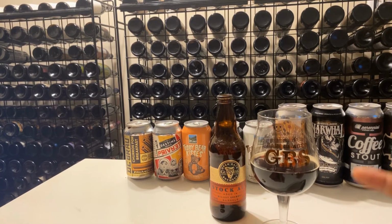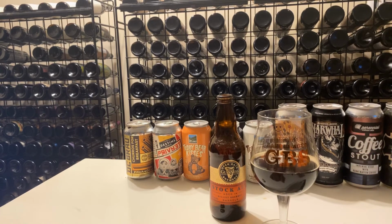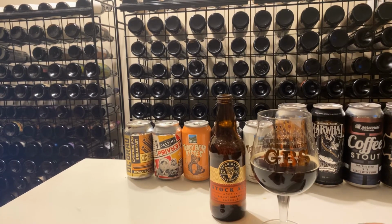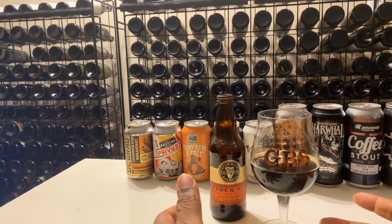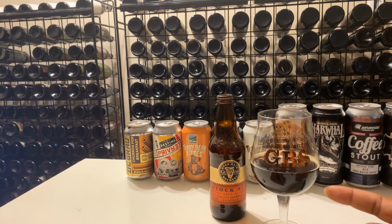I'm excited. You try it. You tell me what you think. You can get this from Total Wine. Tell me what you think, because I tried it. I give it two thumbs up. If I have to rate it, which I'm going to do anyway, unaged, right out the bottle, a couple months, I'd say 4.3. And I'm being nice. I'd say 4.3 because I really like this beer.